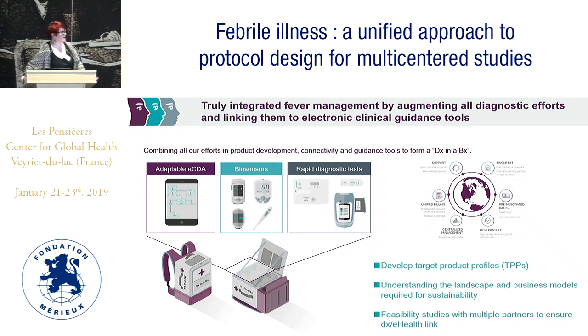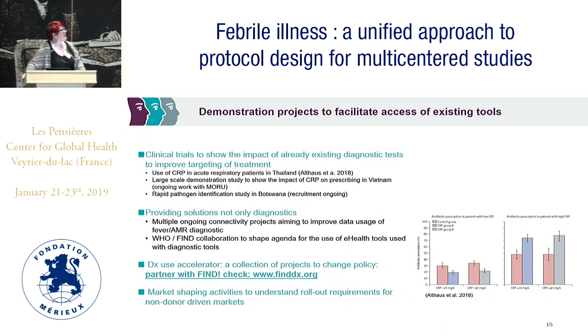There's a lot of things I haven't mentioned, but there's a lot of activity on connectivity and data usage at FIND. And these are demonstration studies. I'm not going to go into it because I've been booted off the stage, but one thing I want to mention is one activity that's currently out there. There are five more days, so you could apply to partner with FIND on what we call the Diagnostic Use Accelerator. The vision here is to generate data in multiple countries to inform local policy.